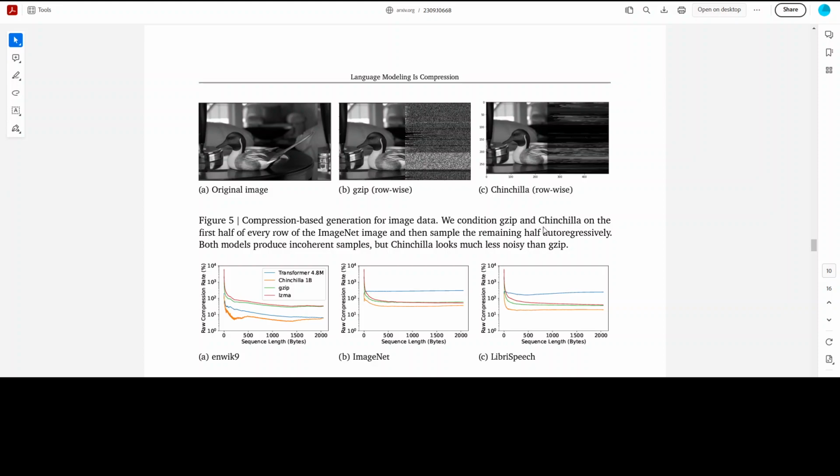And then in this research paper, if you scroll down and read through it, you will see that they have tested LLMs like Chinchilla, which you can see on your screen right now, and also they have done some testing on vanilla transformers. They have used data sets which include enwik9 for text, ImageNet for images, and then LibriSpeech for audio. This paper also checks whether these compressors can act as generative models for different data types. The results are quite interesting.